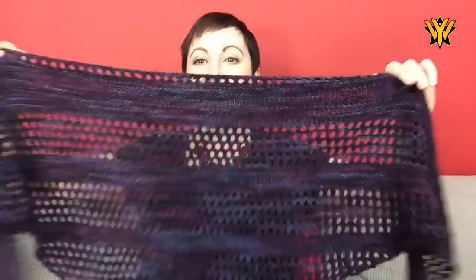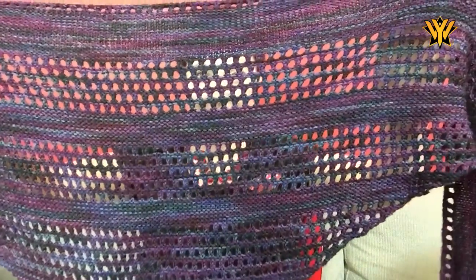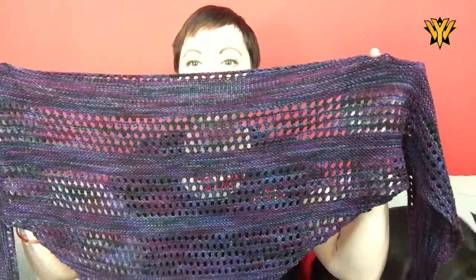Oh, here comes Smudgy again. He'd gone back to bed, but here he is. So this is the first prototype of the Melinda shawl. How cool is that to be able to show you?